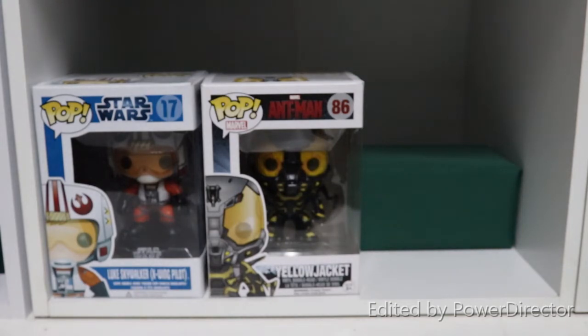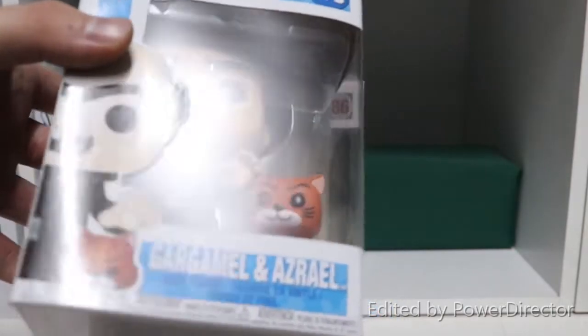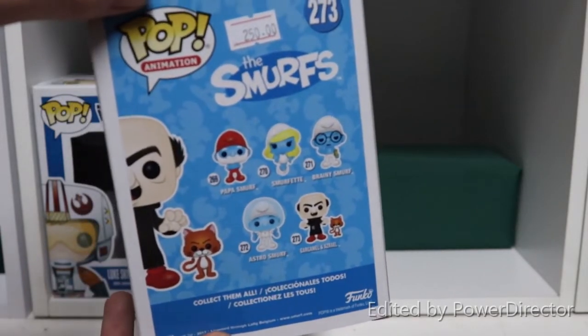Then, guys, they had a special on today where you could pick up 3 pops for 400 Rand on the special table. And I wasn't going to pick these up initially, but the 3 of them go so well together, I couldn't help myself. And the first one that caught my eye was none other than Gargamel and Azrael from the Smurfs. Guys, who doesn't love the Smurfs? What an awesome cartoon series. Need I say more? Childhood in a box right here.